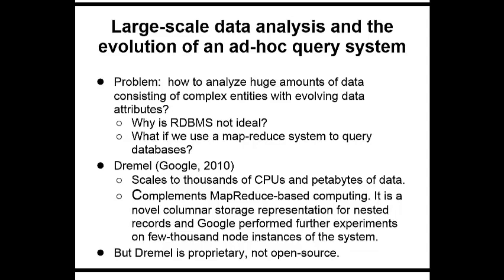In 2010, Google published a paper on Dremel, a scalable, interactive, ad hoc query system for the analysis of read-only nested data. This system interested many businesses who wanted to perform large-scale data analysis without dealing with the traditional but inflexible relational database management system.